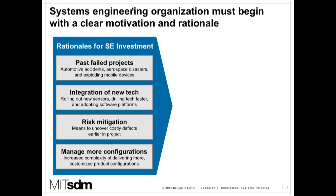Risk mitigation is another big reason, and it's typically the reason that people think of when they think of system engineering. Risk mitigation is often a priority of management when they think about process, system engineering, and how we can de-risk our complex devices. And the final one is increased complexity to deliver customized products due to managing more configurations.